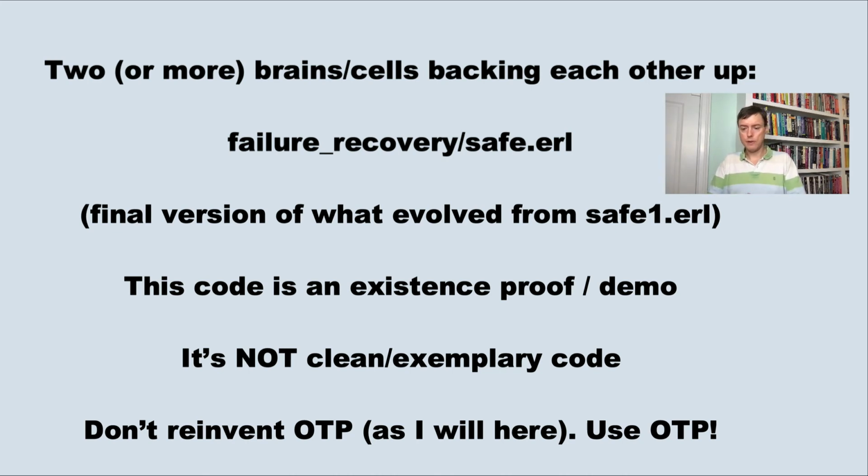We'll cover that in future videos. We briefly touched on it earlier in this episode with gen statem, but I did not use OTP in this particular example. This is just showing what is possible, but you may still want to look at the code and learn something from it. So with that caveat, let's look at the code.